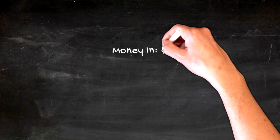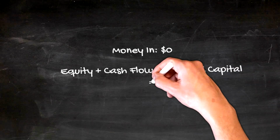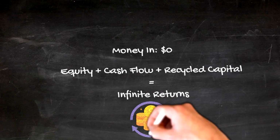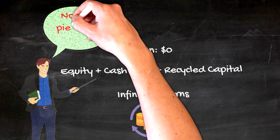All of that, and you have $0 of your own money left in the deal. You got back all of your capital and then some. This is how you get infinite returns. Now, I'm not going to pretend that this strategy is easy. You're dealing with a lot of moving parts.